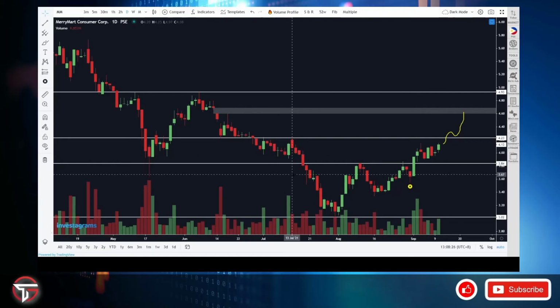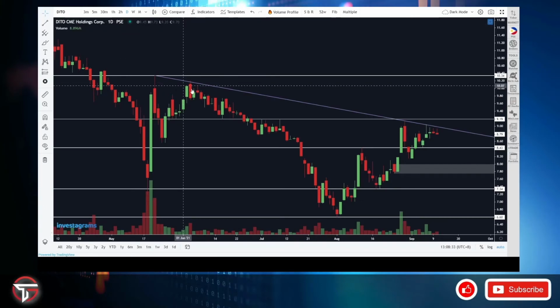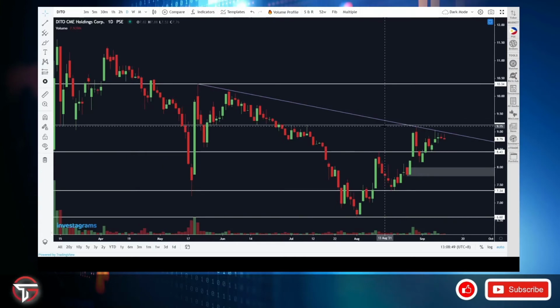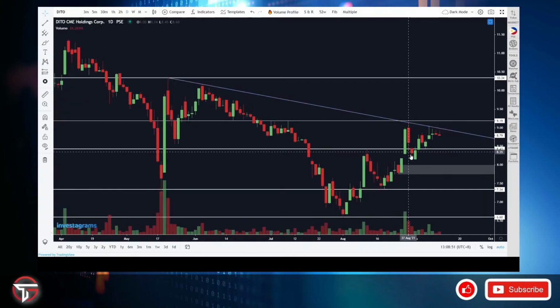Okay? Moving on. Let's look at dito. Okay. So dito, since we last looked at it, ganun pa rin, no? This smaller trend line or this mini trend line, dyan pa rin umuuntog yung price. Right now, pwede nating sabihin na, ayun nga, pwede mong naka-triangle siya or whatever. You can use whatever terminology you like. Basta ang importante is it's within range. It's within the chop. Okay?